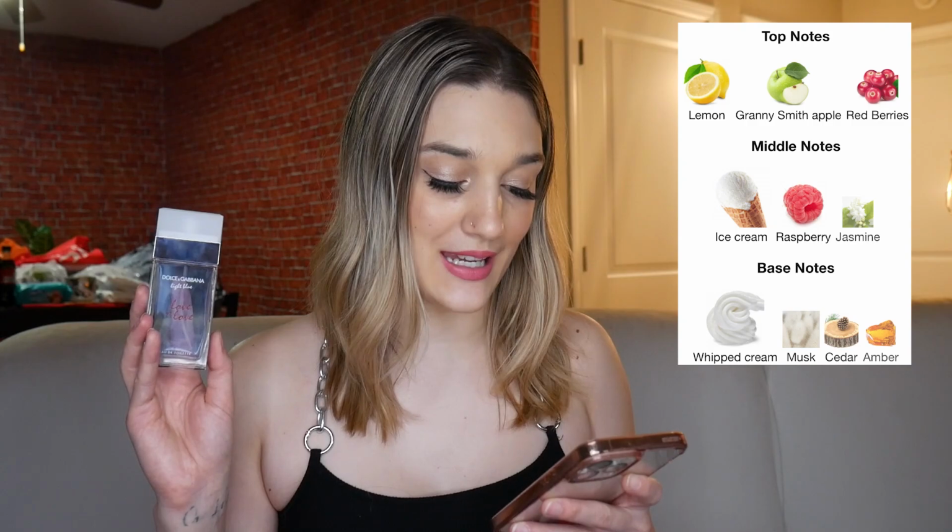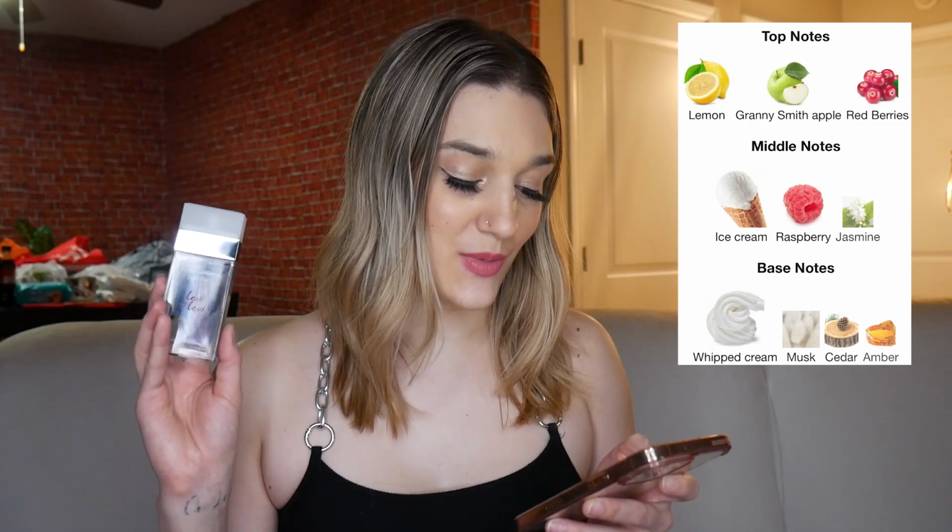Now, usually when there's vanilla or marshmallow or whipped cream notes added to a fruitiness, unless it's done a specific way, it can nauseate me. Thank goodness this one does not do that. This has lemon, Granny Smith apple, red berries, ice cream, raspberry, jasmine, whipped cream, musk, cedar, and amber. Now, in theory, this sounds really good.